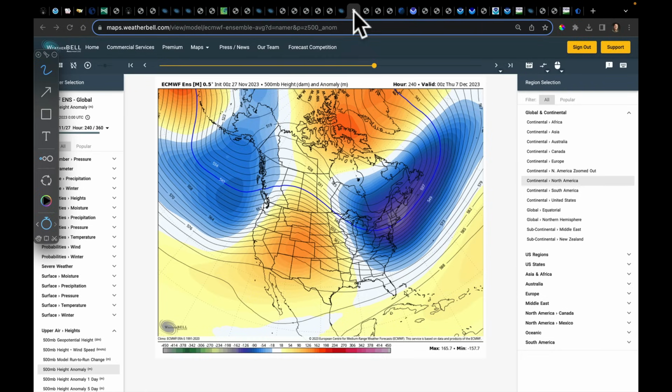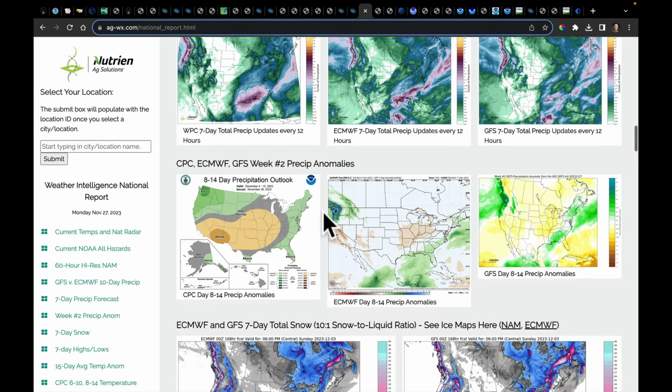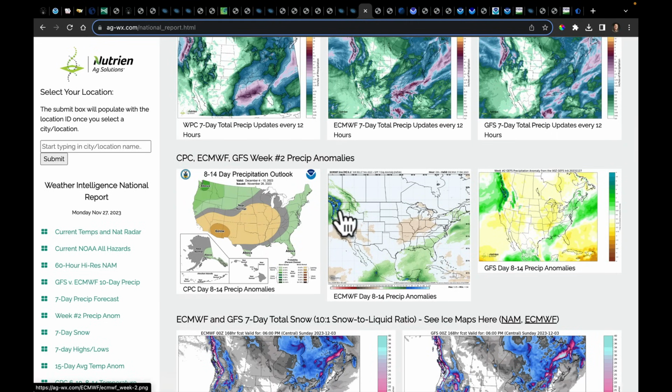What about week 2? Well, that's that time period where we go back into this flow. And that's convergent in this area, better in the northwest. We'll see stuff coming around the south side of this, but that's why the week 2 precipitation forecasts are wet northwest, all 3 of them, and wet across the south up the east coast. Convergence and drier in the central United States.